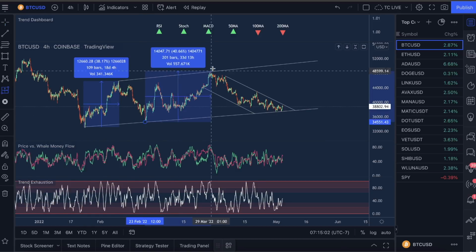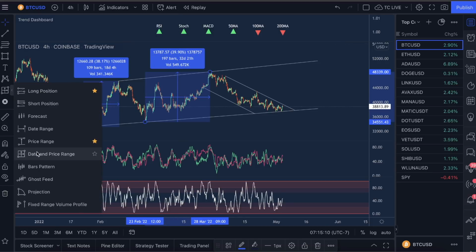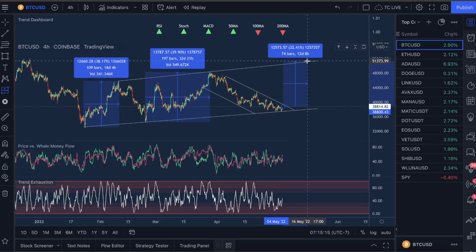Let's take a look at another prediction over here. Look at this right here, and I want to show us this. It took a little bit longer. We're looking at about 32 days for about 40%, 39.90%. The average between this, I would say we're looking at probably, I'm going to just go right here and just move this up to the top point here. I'm thinking within about a realistic, about 15 days, we could do this again.